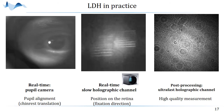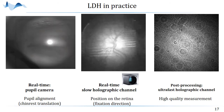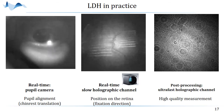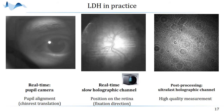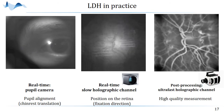Once that is the case, we ask the subject to fixate in the right direction. Most of the time we're interested in the optic nerve head region because that's where there are the most retinal vessels. When that is done, we make sure that the subject is not blinking and we press record on the ultra-fast camera. And after 1 hour of calculation, if we made everything right, then we obtain our high quality blood flow measurement.